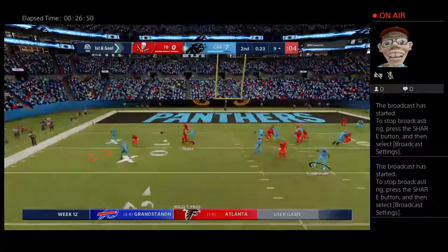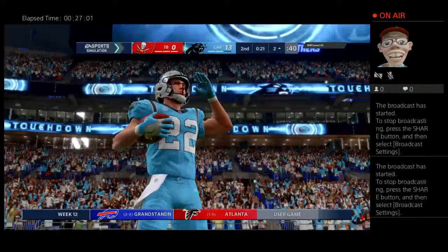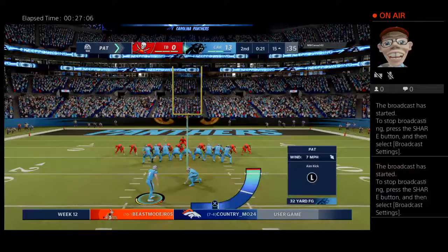And they'll try the option on first and goal. A quick throw by Bridgewater. That's complete. And he'll take this into the end zone. Touchdown, Carolina. Christian McCaffrey with his 16th touchdown of the year. And the Panthers add on to their lead.